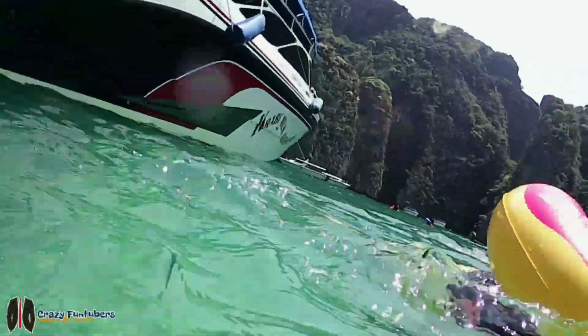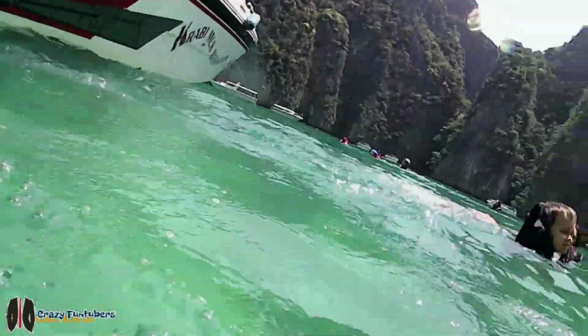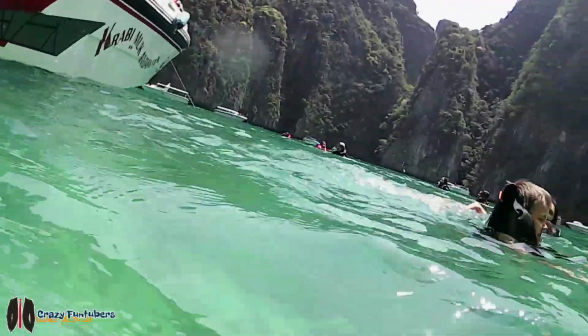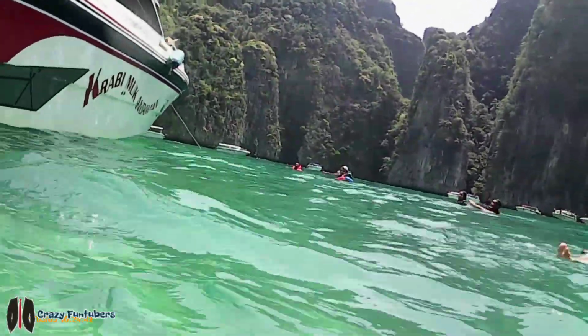When you're visiting Thailand, please make sure you do visit Pileh Lagoon and you opt for island hopping. This is one of the most attracted places in Thailand.